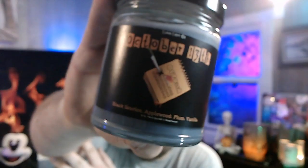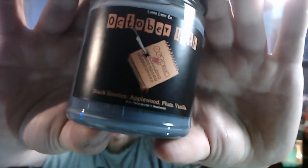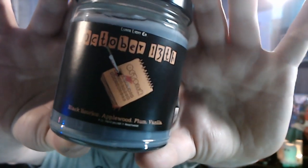Okay, first of all, these are 9-ounce candles. Did I say 6? I apologize. 9-ounce candles, so pretty close. I'm never going to get this plum. I'm never going to get it. But it's functioning inside the candle nicely, in both this one and the last one.